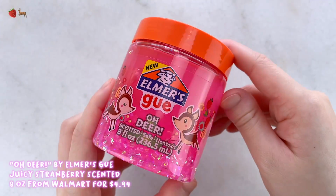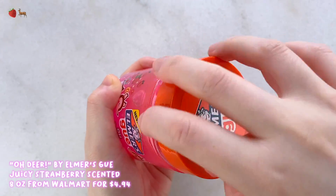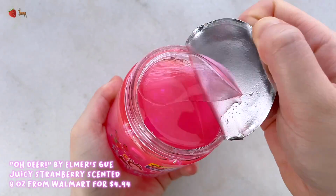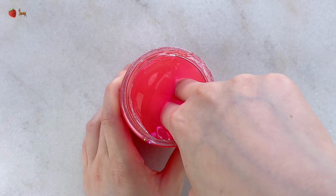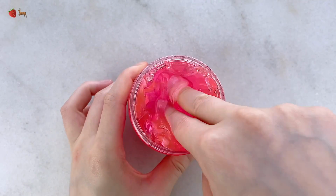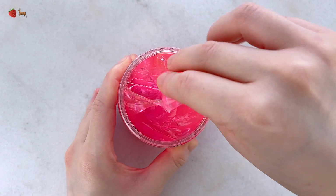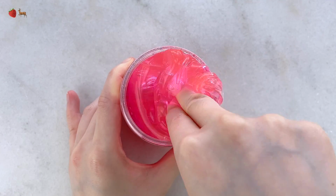Here is the second slime in the Animal Party pack, and it is called Oh Dear with an exclamation mark. This is a pink clear slime that isn't as cloudy as the last one, and it comes with some bingsu beads on the bottom. The box describes this slime as a juicy strawberry scented pre-made slime with bingsu beads for a slime that crackles with every poke, squish, and pull.